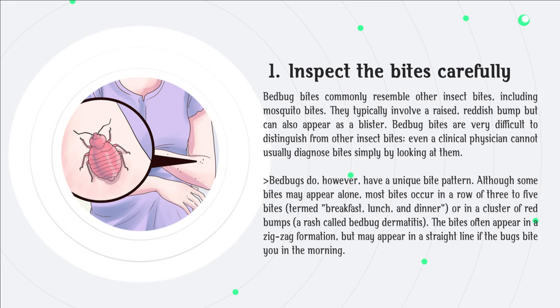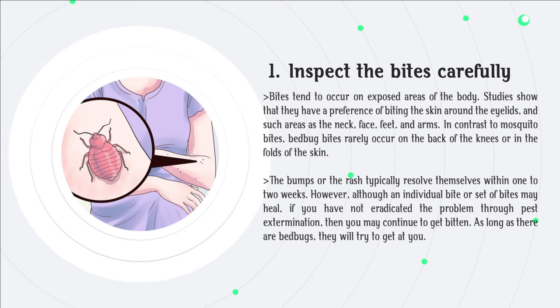The bites often appear in a zigzag formation, but may appear in a straight line if the bugs bite you in the morning. Bites tend to occur on exposed areas of the body. Studies show that they have a preference of biting the skin around the eyelids and such areas as the neck, face, feet, and arms. In contrast to mosquito bites, bed bug bites rarely occur on the back of the knees or in the folds of the skin.